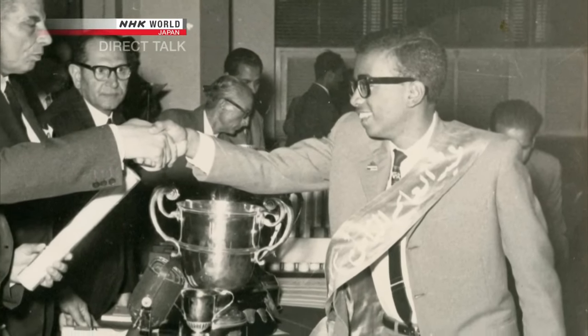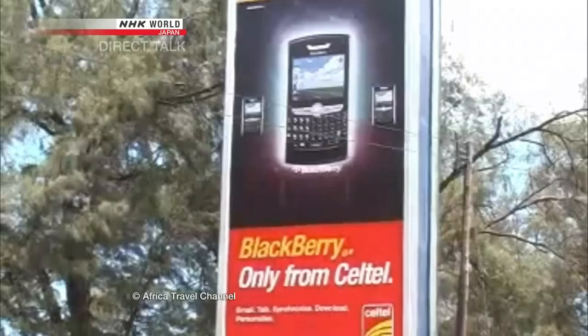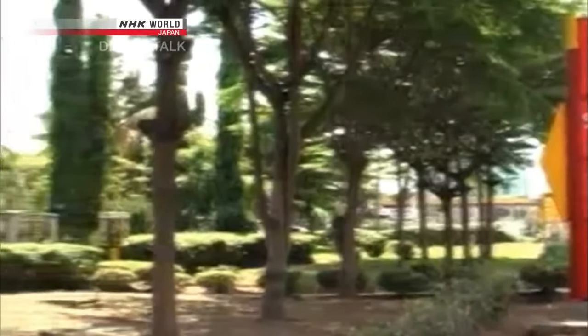Mo Ibrahim studied engineering at university and then joined the telecoms industry. In the 1990s, he was based in the UK, where he worked for British Telecom. It was the early days of the mobile phone, and the technology fascinated him. In 1998, he founded a mobile phone company, Celtel, with the goal of building a network across Africa.